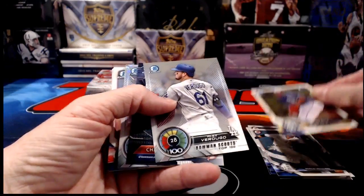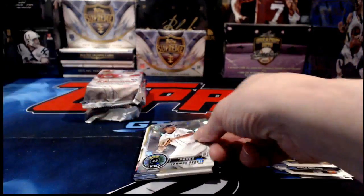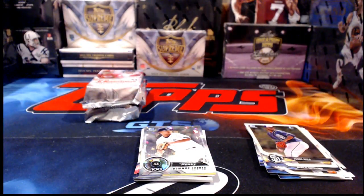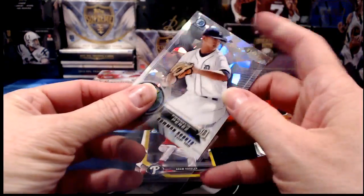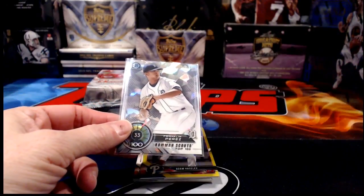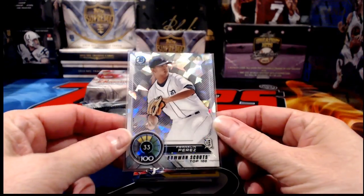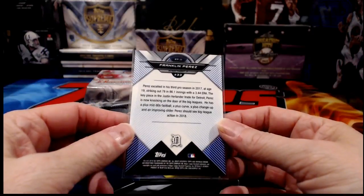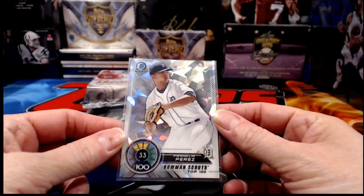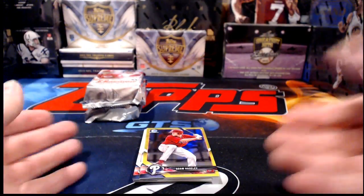Because one thing I have noticed is that most of the time, I mean, even I don't do this, I don't put a list in there of everything that you're getting. I do put my eBay user name as my return address name so that people can match it up, but not everybody even does that. So sometimes you get stuff and you don't know where it's come from, or at least I used to, till I did that. An atomic refractor Franklin Perez for the Tigers, numbered to 150.